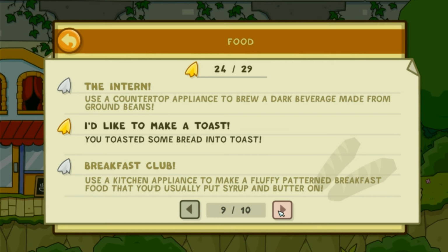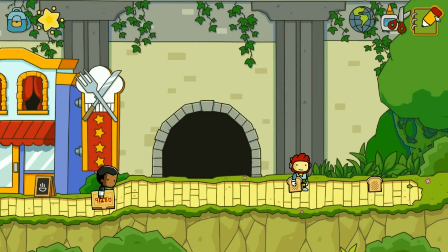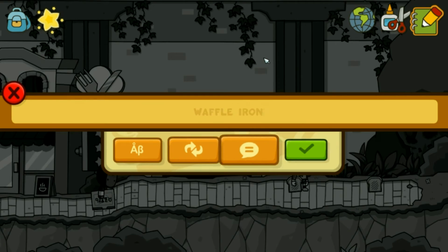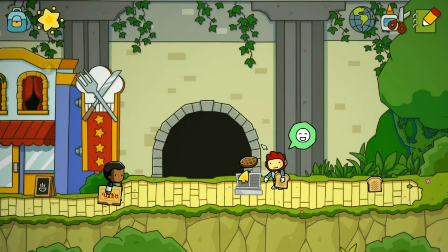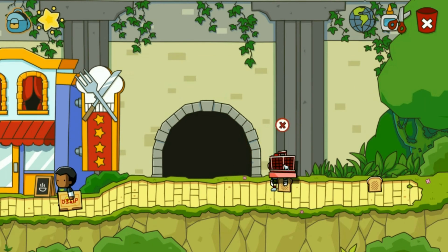Breakfast Club. Use a kitchen appliance to make fluffy breakfast food that you put syrup and butter on. Now, I never made waffles. I go to froyo bars and make my waffles. Set a waffle iron. I only know this because of video games. There's the waffle. Waffles are good with loads of ridiculous amounts of chocolate syrup on.